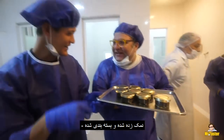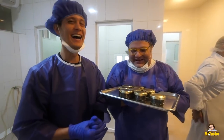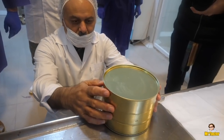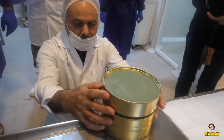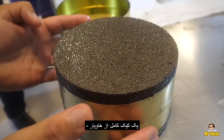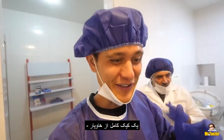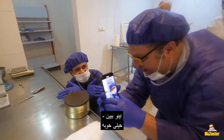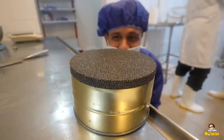Immediately salted and immediately packaged. Seal it. Yeah. An entire cake of caviar. That's the most beautiful birthday cake I've ever seen in my life. Look at that. So good.